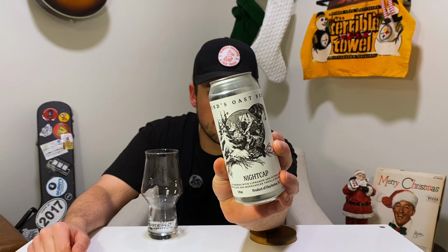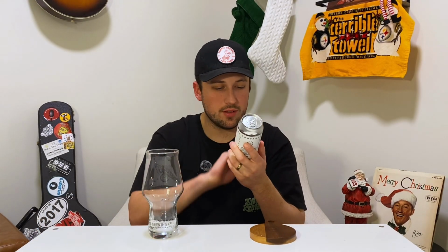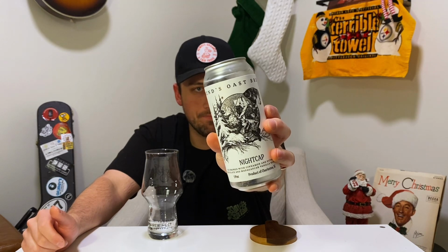Absolutely love the label art on here. Just very wintry, kind of like a winter village. I don't know, it gives me like Edgar Allan Poe vibes. Something about that. I love that label art.